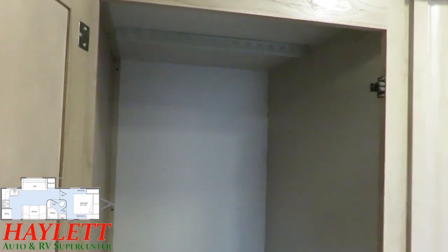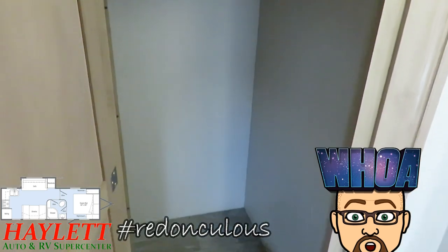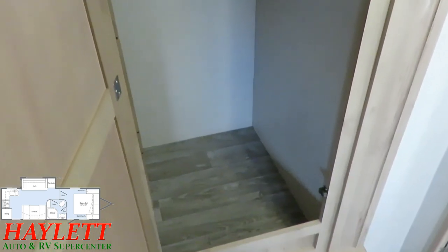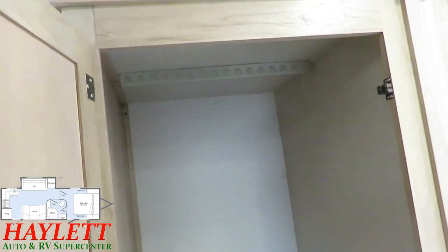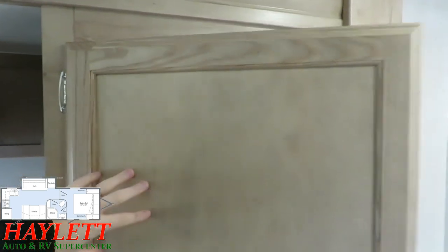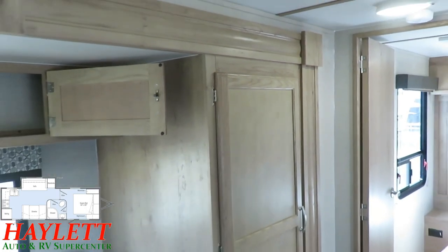So you've got this just, I mean, scientifically speaking, redonkulous size closet right here. You could almost pack a whole refrigerator into this thing, and it's a blank canvas. The thing is, no matter how Winnebago did it, if they put shelves in here, someone would say they should have done it differently. So Winnebago left it blank. You can come up with your own little home organization methods to size that to your needs and preferences.